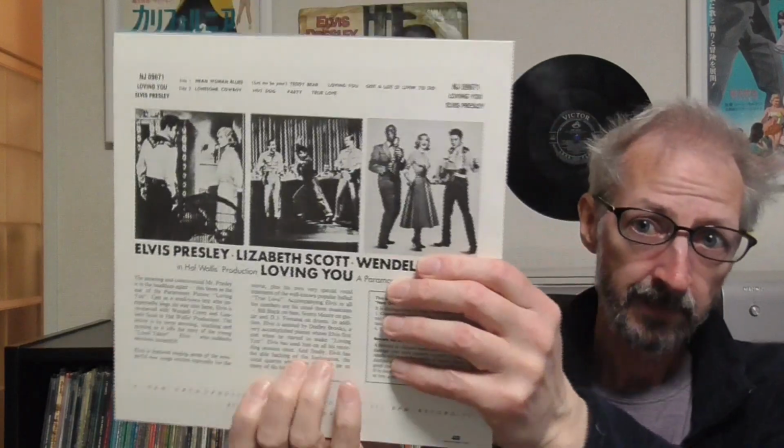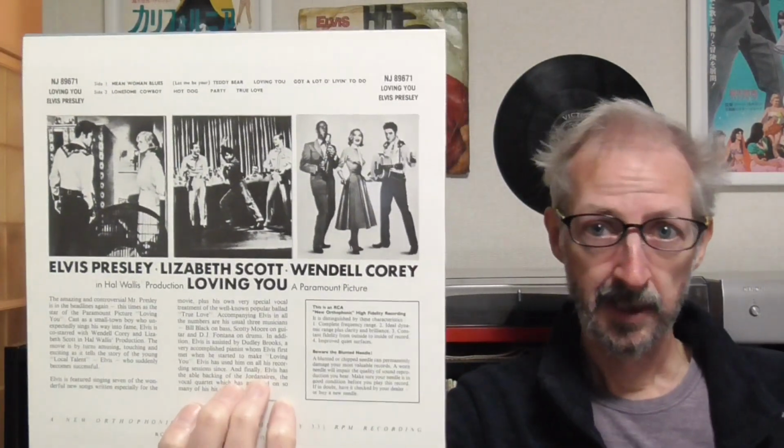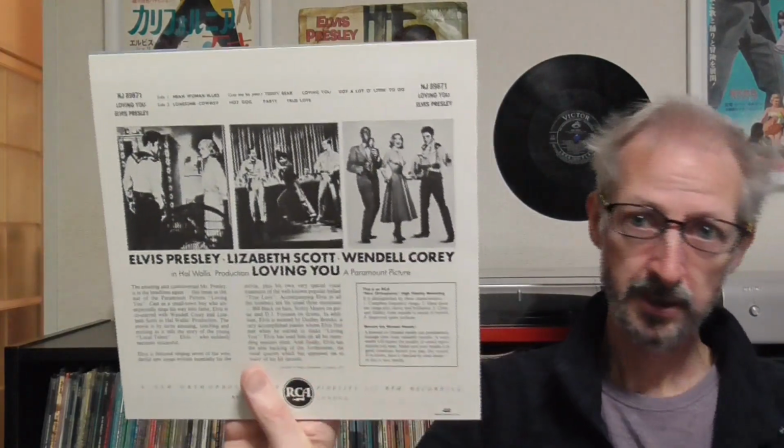So apart from the French album which we've just looked at, there are a couple of albums which first came out in the UK, and the first one is Loving You, which came out in 1957. It was the first Elvis album released on RCA in the UK. There's a back cover exactly the same design as the original UK one. Again, the photographs are not as sharp as on the original release, but still perfectly acceptable. And if you're not familiar with this record, it has the 7 songs from the movie plus True Love.